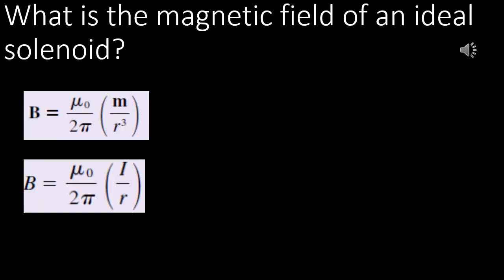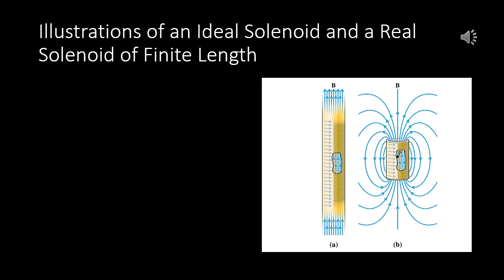These two equations describe the magnetic field of an ideal solenoid. Here's a comparison between an ideal solenoid and a real solenoid of finite length.